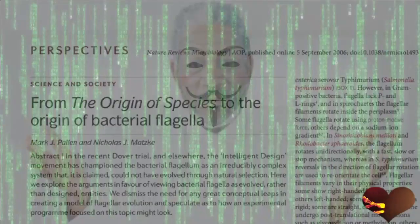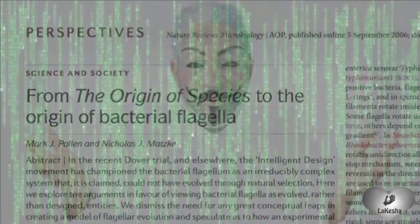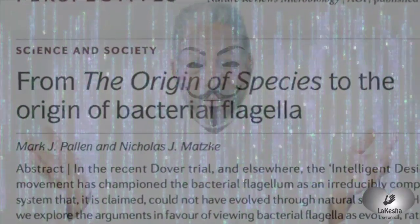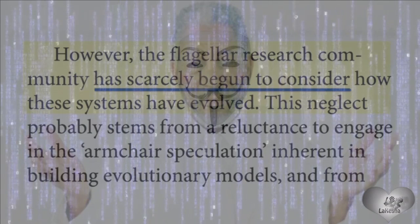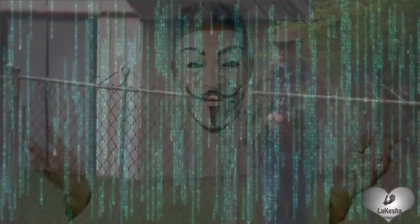But perhaps the most revealing development involved the bacterial flagellum. During the trial, attorneys challenging the school district confidently assured Judge Jones that the flagellum was easy to explain in Darwinian terms. However, just a year later, one of the scientists who had advised the ACLU in the case co-authored an article in a science journal that made a startling admission. Attempting again to refute Behe's ideas, the article conceded that the flagellar research community has scarcely begun to consider how these systems have evolved. In the years after Dover, it became clear that the answers offered by Darwin supporters during the trial were not enough to silence questions being raised by scientists like Behe.